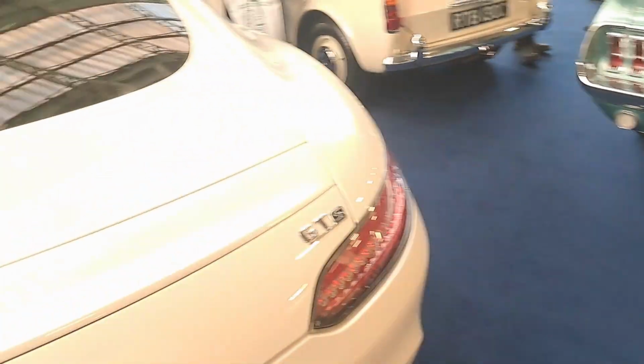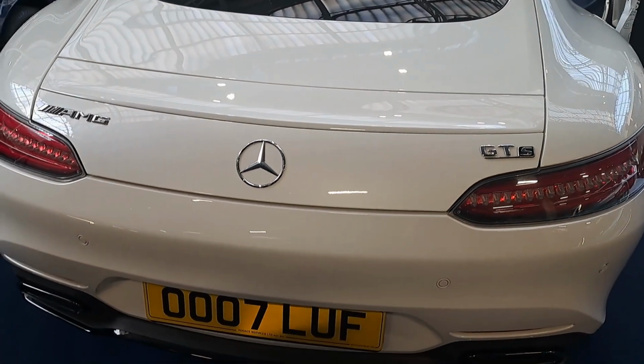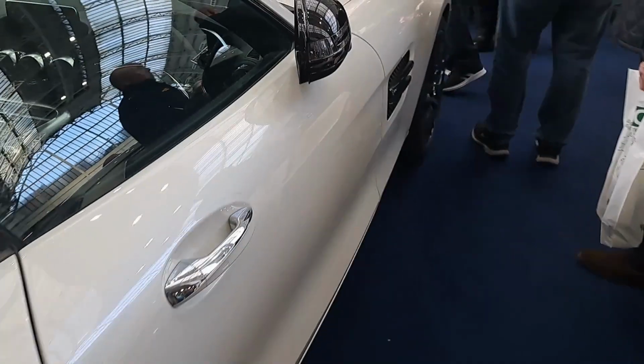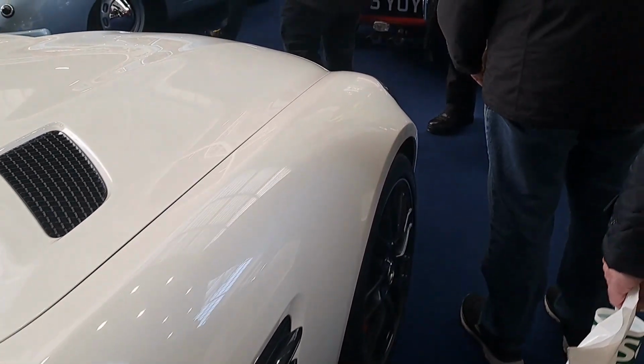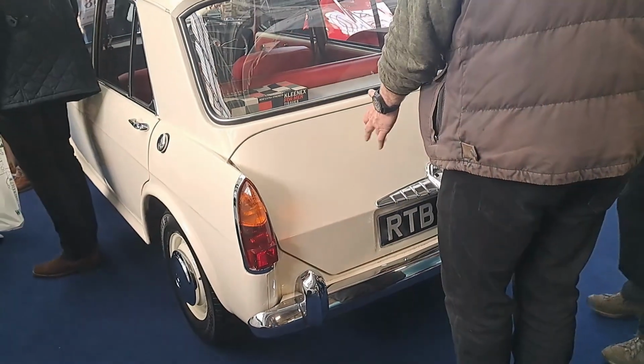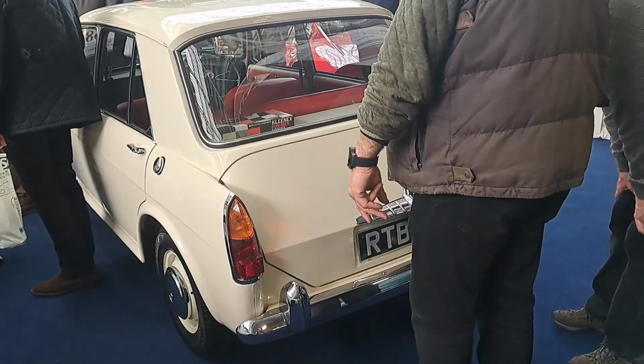Mercedes AMG GTS from, I don't know. Someone's obviously been watching too many James Bond films. I think these are sort of 2018 or thereabouts, something like that. Ooh, very, very nice. 1965 Morris 1100 ADO16.